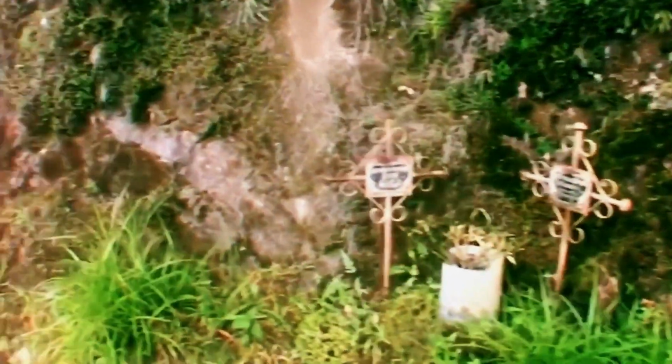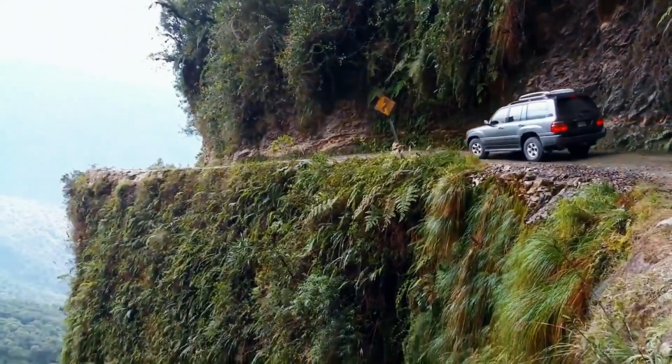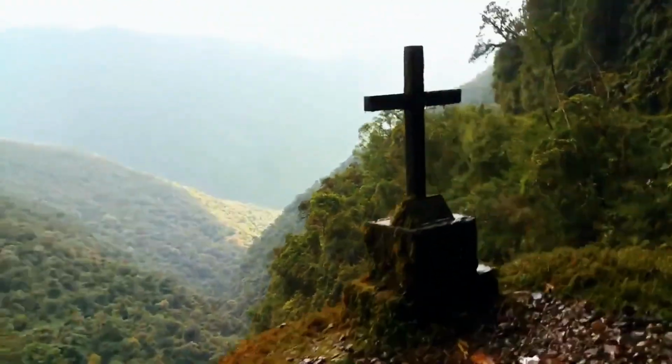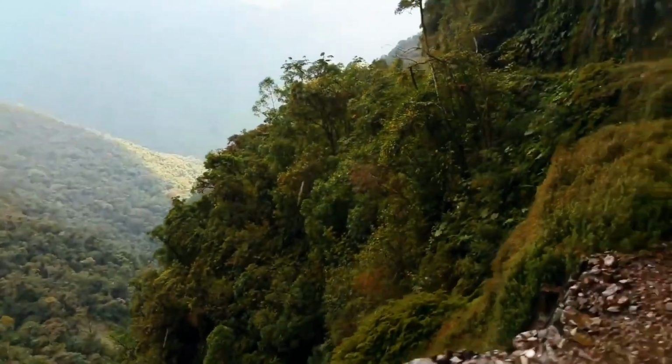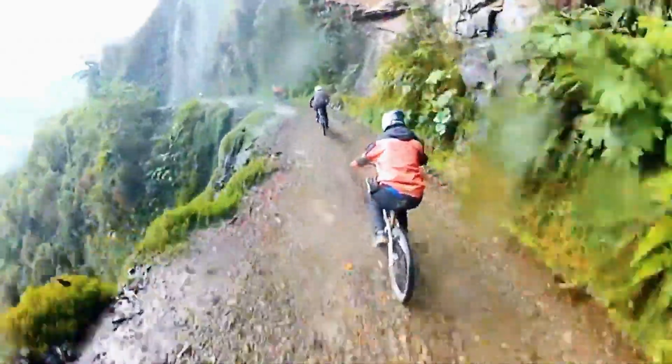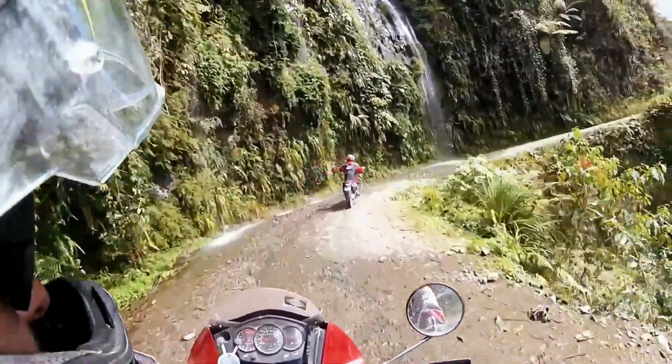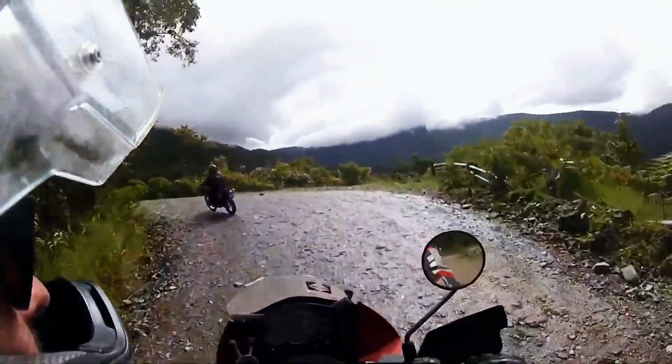Up until 1994, nearly 300 travelers died on the road every year. Numerous makeshift memorials can be seen in places where hapless folks have plunged over precipices and gone crashing down into the jungle ravines below. Fortunately, the worst part of the road has now been bypassed by a 2-lane paved road, so vehicle traffic on the road has diminished. But cyclists still challenge the Road of Death, some dying in the process.